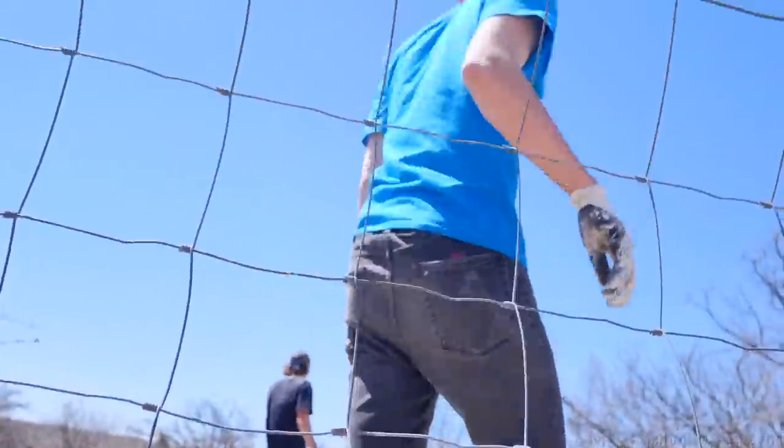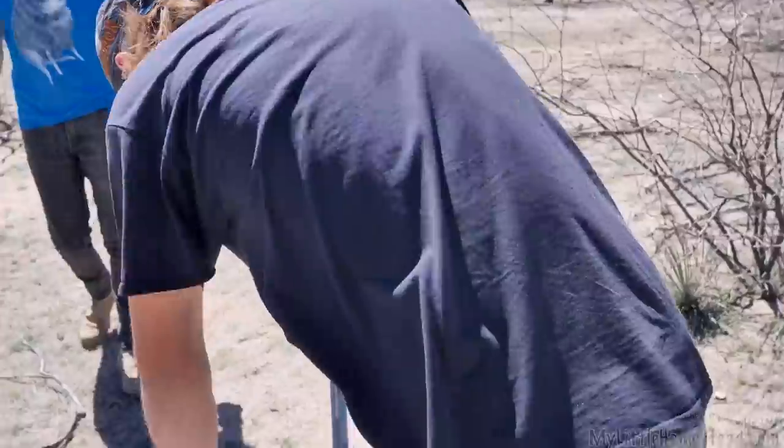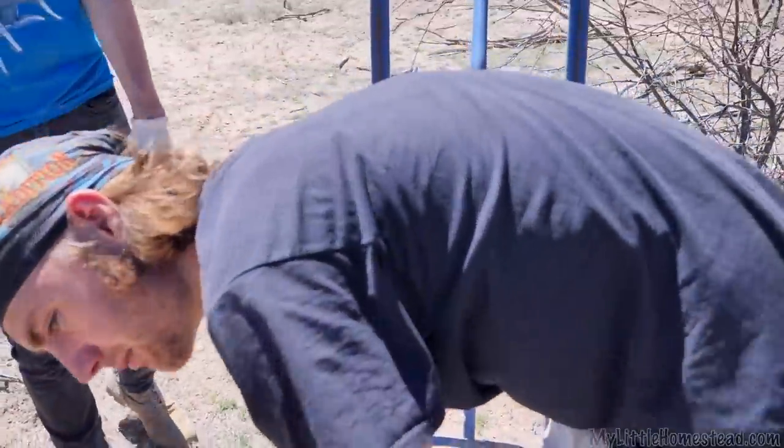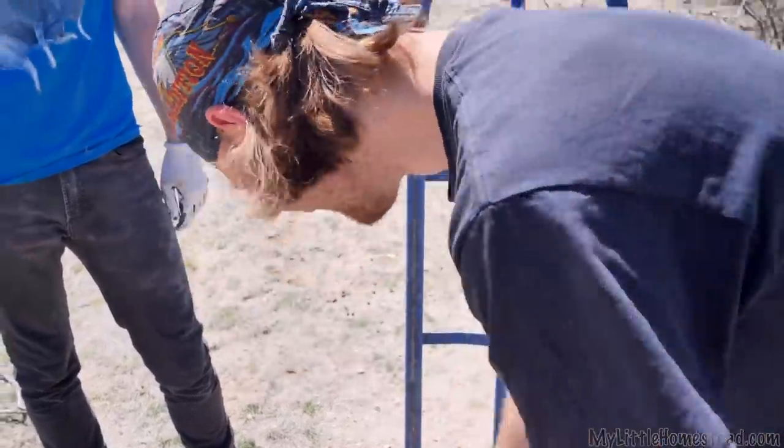We are running out of the boingy boingy block, so we have been scouring the property trying to find some. Bryson! My Little Homestead, hard at work! Woo! This is the only time we work hard, when the camera's on. Switch off the camera, I'm tired. Behind the scenes at My Little Homestead.